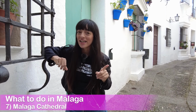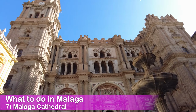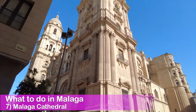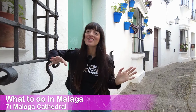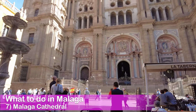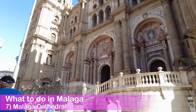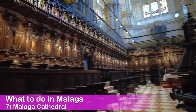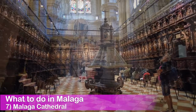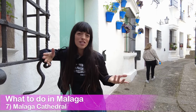The Cathedral of Malaga, another essential visit, the Holy Church Cathedral Basilica of the Incarnation from 1525. Yes, it has a very long name and it is popularly known as the One-Armed Cathedral because it is not finished yet. Very common in Spain. Have you been to Barcelona? Well, Sagrada Familia is not finished yet. Here in Spain, people take their time, you know, little by little, enjoy life, slow life.